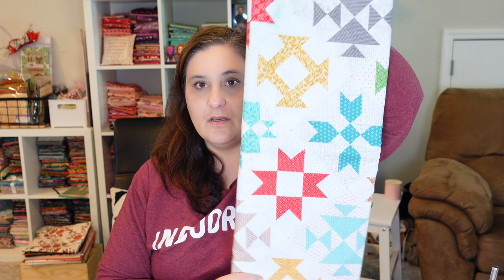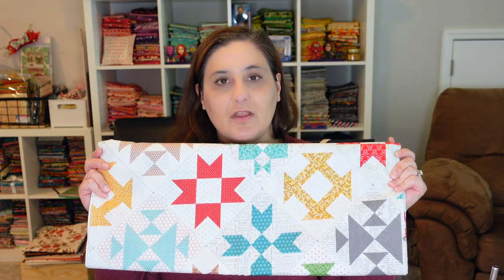And then the last thing I'll show you is, I got this for backing. I have a quilt kit. It's one of Lori Holt's, the tomato pincushion quilt pattern that uses her Stitch fabric line. It comes with all the fabric for the top and the binding, but it doesn't come with anything for backing. So I bought 4 yards of this to use as the backing for that quilt whenever I get around to making it, hopefully soon.